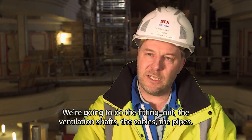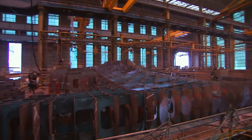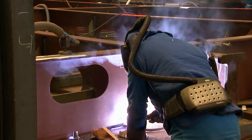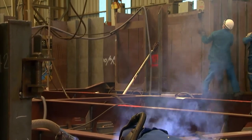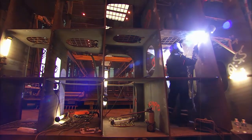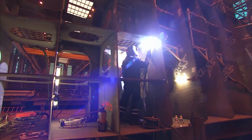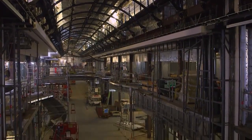On va faire l'armement, les gaines de ventilation, les chemins de câble, les tuyaux. 1,500 kilometers of cable will be concealed in the ceilings of these panels. The aim is to assemble the blocks that are already equipped with maximum functionality. This saves a considerable amount of time compared with assembling the floors of the ship and then equipping them.